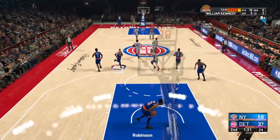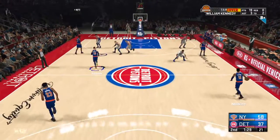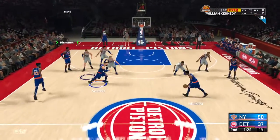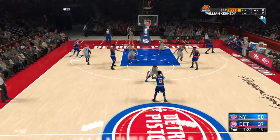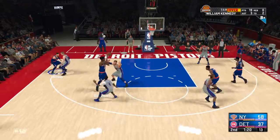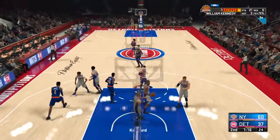So both teams changing it up here. Here's Ntilikina. 1:25 left here in the second. Outside, Robinson. Down low. Here's Kennedy. And he drops in the layup off the glass.